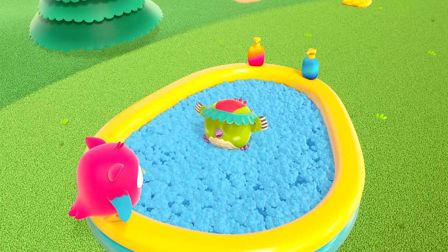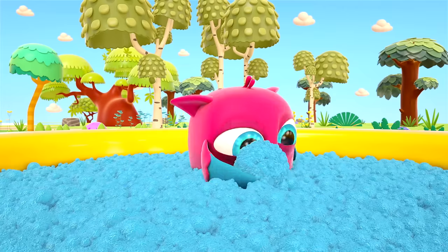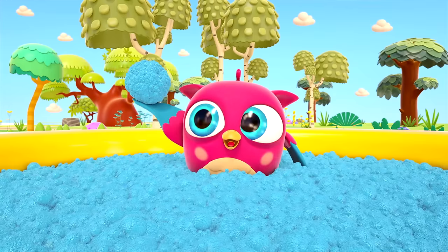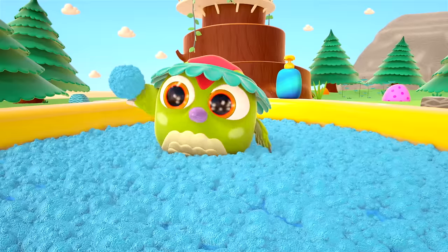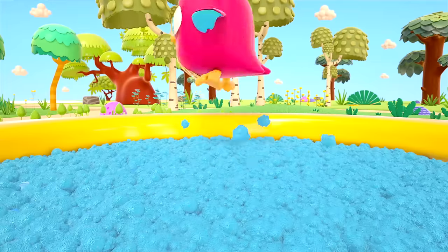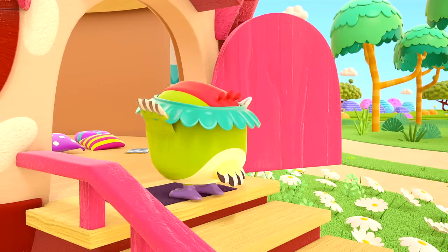You're all clean, Peck Peck. Now they can play with the foam. Hop Hop has made a big blue ball of foam. Goodbye, clean little birds.